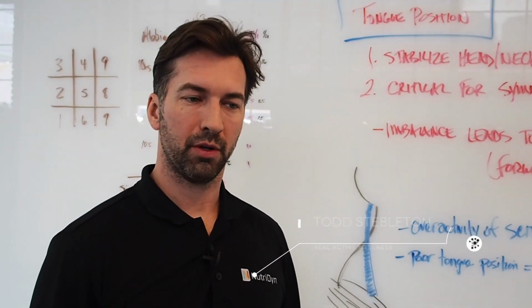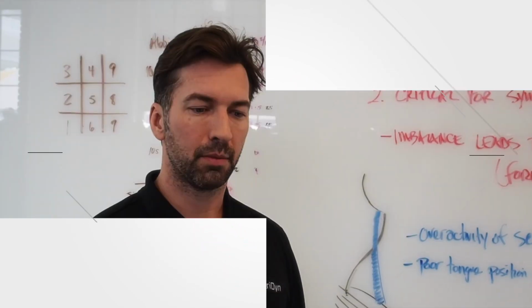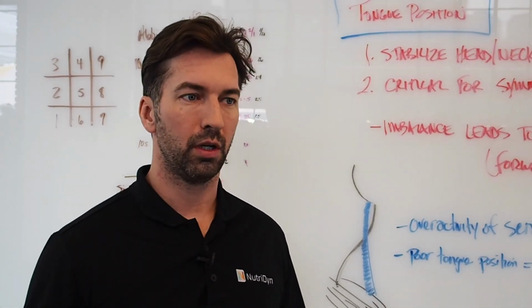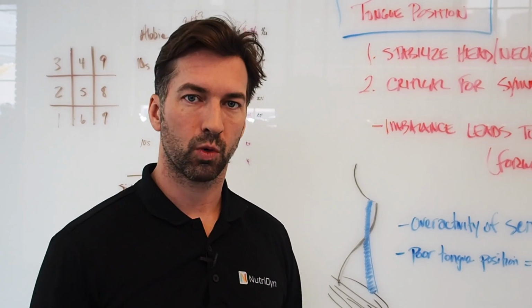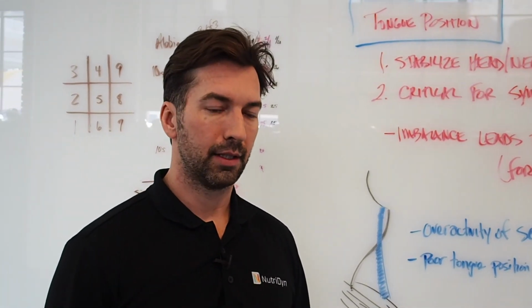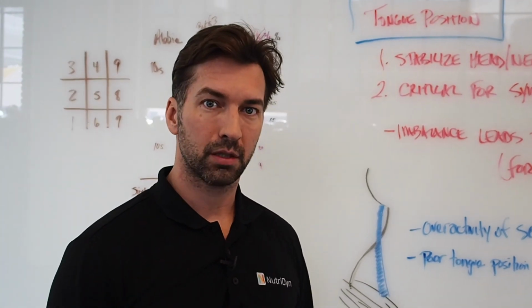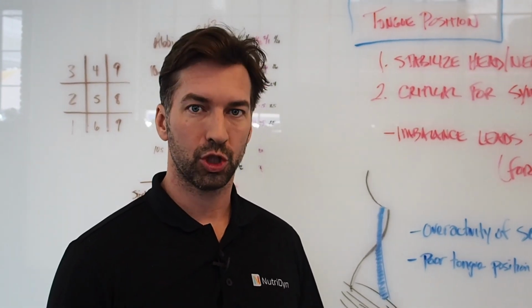Today I want to share with you something about tongue position. I know that might not sound very applicable to you, but trust me, it is. Tongue position in exercise, particularly in any sort of forward flexion or exercise where there's gravity working against your spine, is really critical. When tongue position is incorrect, it tends to lead to a number of issues.